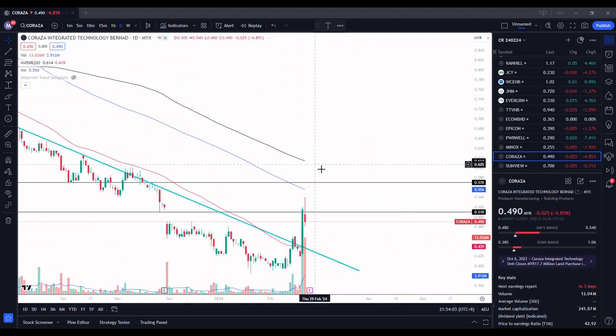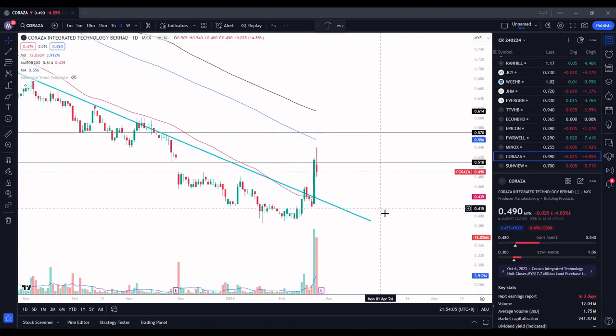Okay, and then CORAZA, I think you need to give some time to see where CORAZA is going. I know the QR was quite good, with a high volume here, but the next day it was a shooting star candle with high volume as well, which is not something good. It closed the gap over here, just closed the gap and then got shot down back. So in the coming days you will need to see something like a base formation like this before it can continue rallying higher.